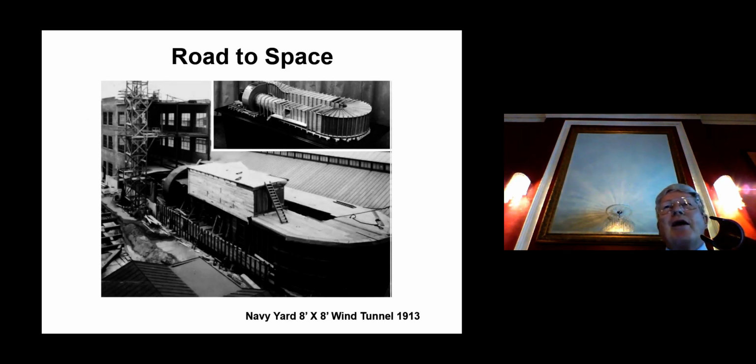You've got to go back fairly early. One of the things I like to do is do my homework. Where did this stuff all come from? This is a large subsonic wind tunnel. It's in the Navy Yard in Washington, D.C.